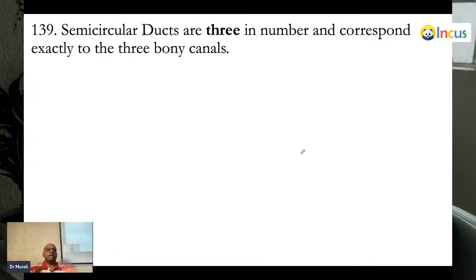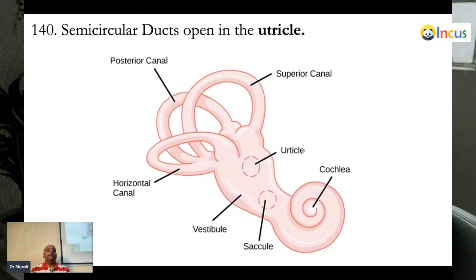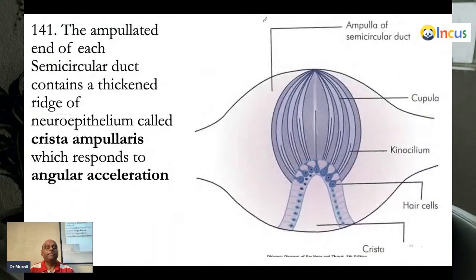So there are 3 semicircular ducts corresponding to the 3 bony canals. Then where do all semicircular ducts open? Semicircular ducts open into the utricle. So there's one utricle, there's one saccule. So utricle is important because all the semicircular ducts, where do they open into? All semicircular ducts open into the utricle, is what you have to remember.